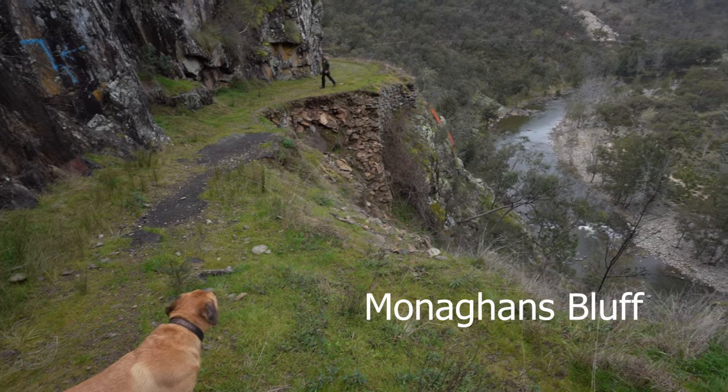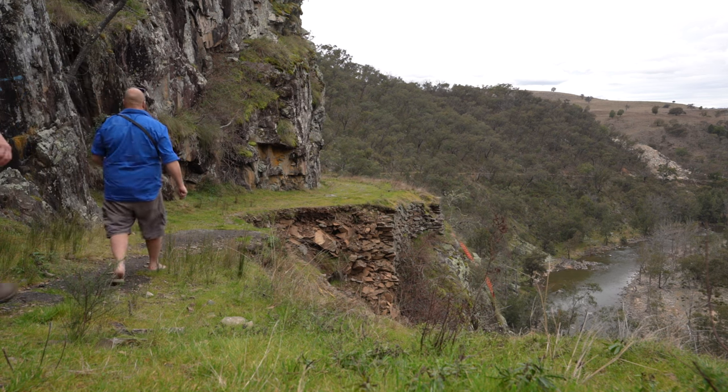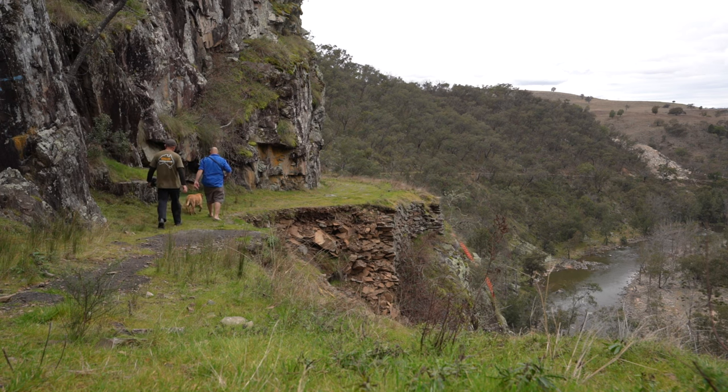It is still possible to get up to the site of the rockfall at Monaghan's Bluff. It's either a rock scramble along the original alignment of the track for an area that they've, I guess, built some retaining for the new track, or a scramble directly up, essentially the cliff face from the river level. Very steep, but it is possible.